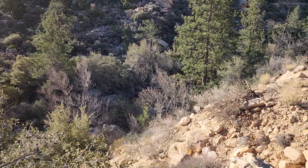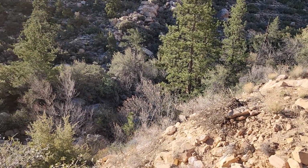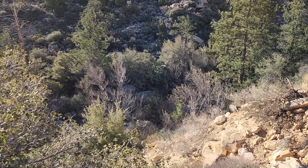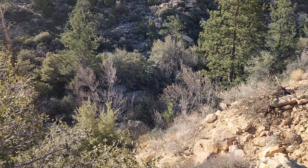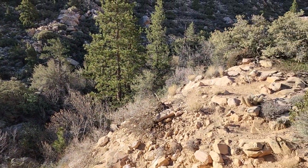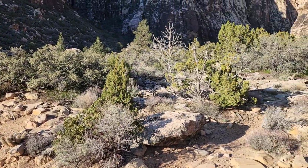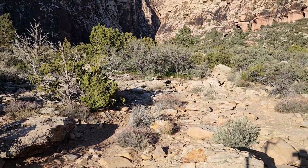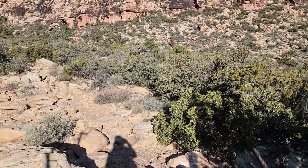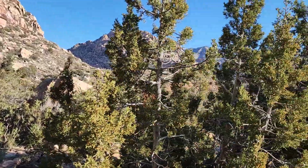And I mentioned brush, boulders, and ledges in these canyons. What you hear below us is the other challenge, which is running water. And we're going to be encountering that and navigating the creek, trying to keep our feet dry, because if you get your feet wet, the boulders become pretty slick. But look how beautiful this is here.